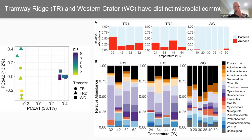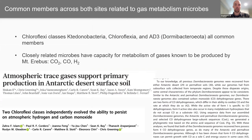Also, going back to this figure again, with the remaining last few minutes, I just want to highlight something else. And that is that across all of the samples, we can find microorganisms from Chloroflexi and Proteobacteria. They're present in all samples. And when you look at the specific organisms that we found, we find microorganisms from classes like Chloroflexia, et cetera. And all of the most closely related microbes to these organisms in our samples have the capacity for metabolizing gases, especially carbon dioxide, so carbon dioxide fixation, carbon monoxide, and hydrogen. And these are all gases that are produced by Mount Erebus.